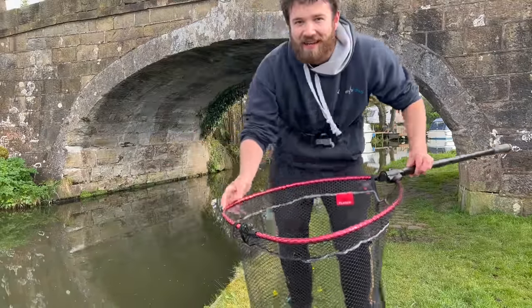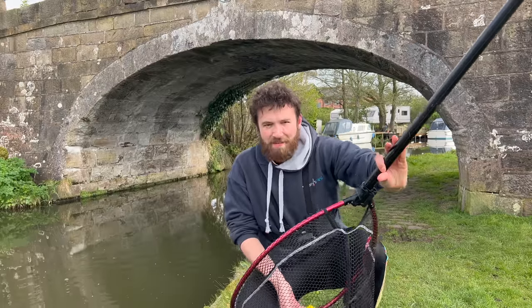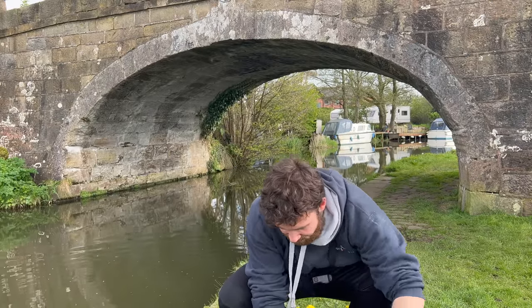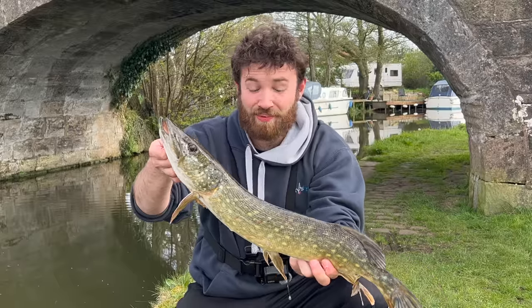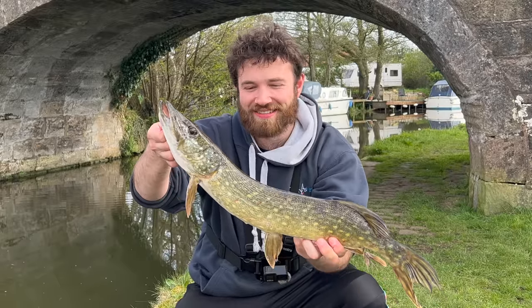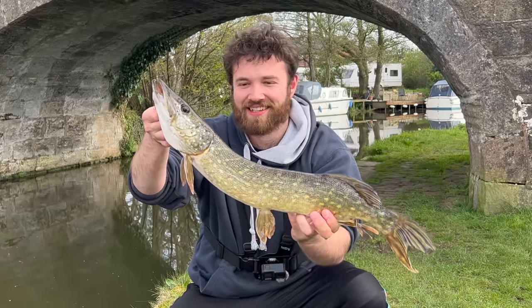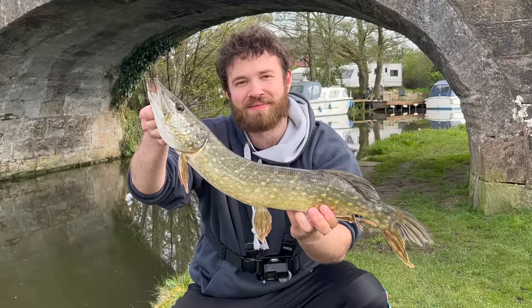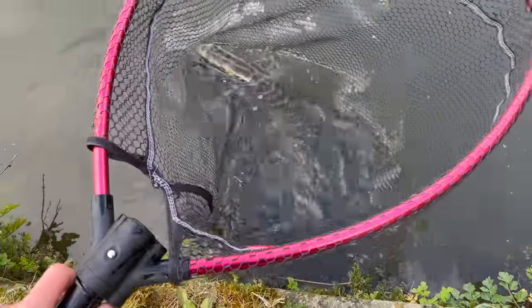I knew it was only a matter of time before this worked because this spinnerbait looked so good in the water. It's not a big fish, it's just a jack, but it's a bit of compensation for losing that fish that must have been two or three times the size of this. But then again, it's just nice to be getting one on the bank. This fish is very nice and well rested now.